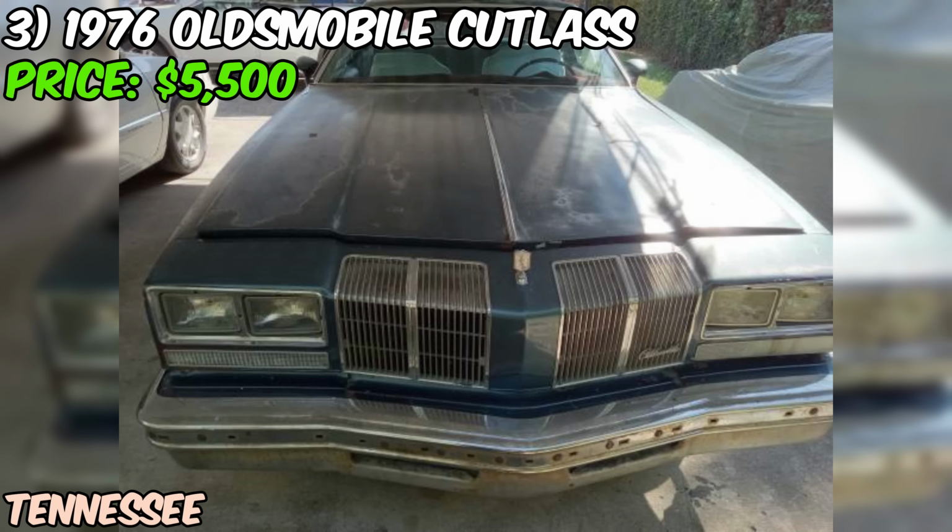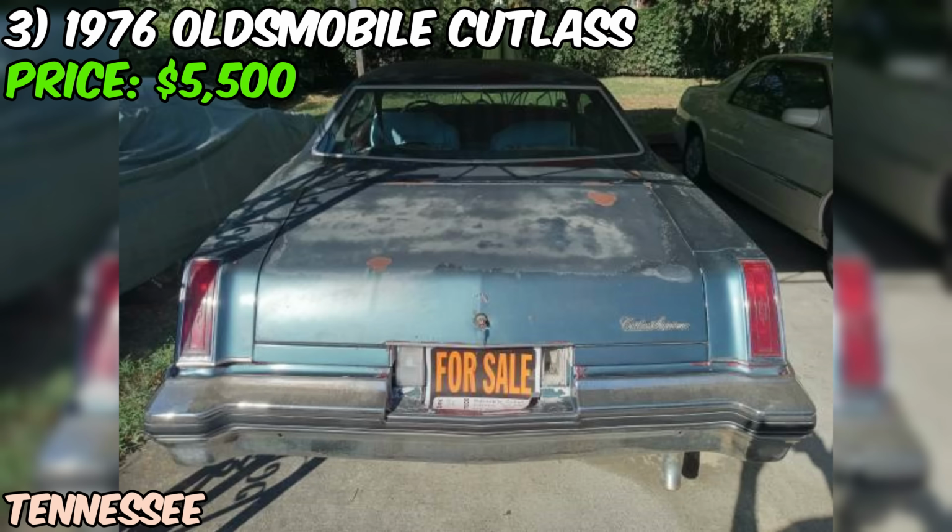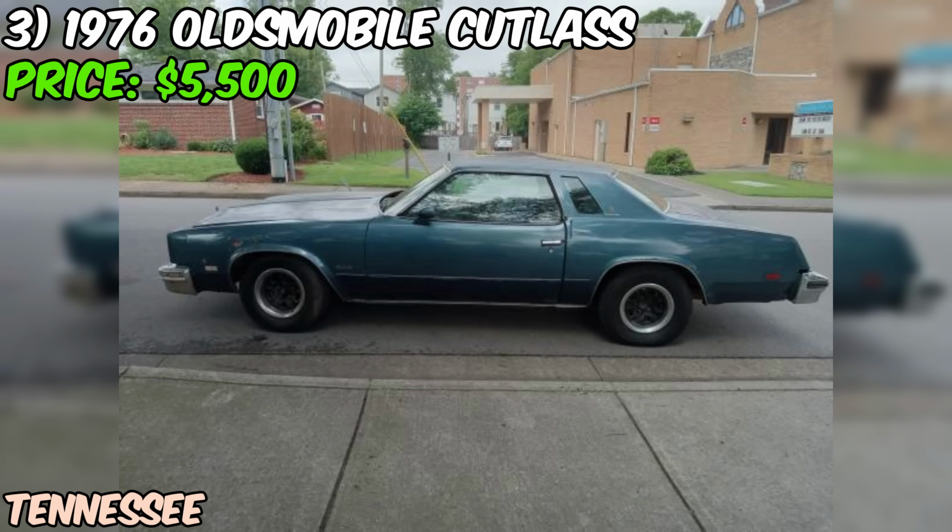3. We're checking out a real classic, a 1976 Oldsmobile Cutlass that's up for grabs at $5,500. This blue beauty is packing a 350 Rocket engine under the hood, paired with a Turbo transmission, making it a true representative of that 70s muscle car era.